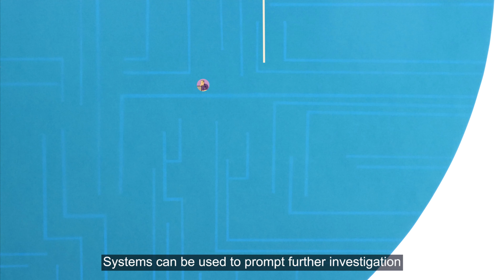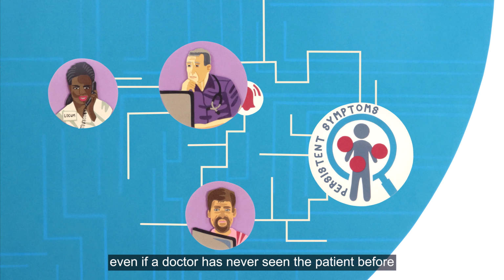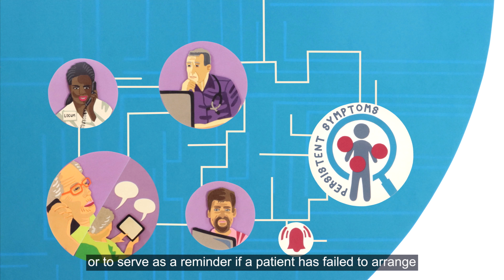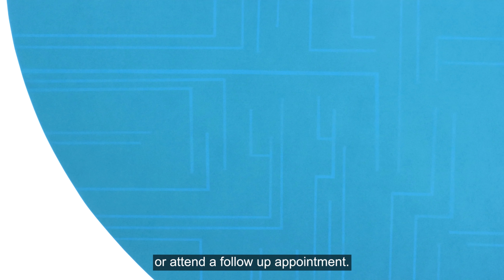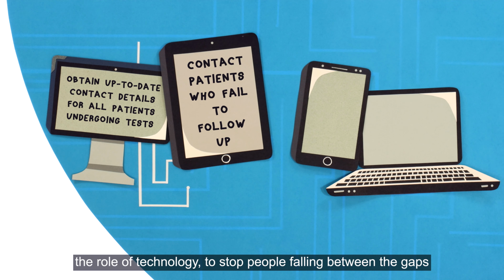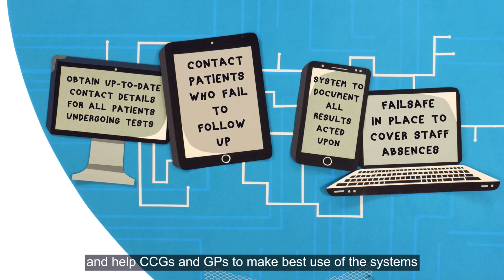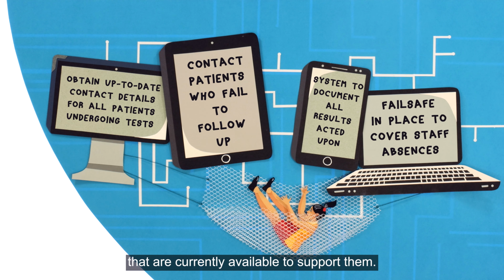Systems can be used to prompt further investigation as an option whenever a patient presents with telltale or persistent symptoms, even if a doctor has never seen the patient before, or to serve as a reminder if a patient has failed to arrange or attend a follow-up appointment. Our research suggests more can be done to explore and embed the role of technology to stop people falling between the gaps and help CCGs and GPs to make best use of the systems that are currently available to support them.